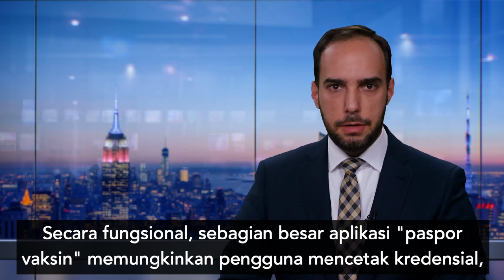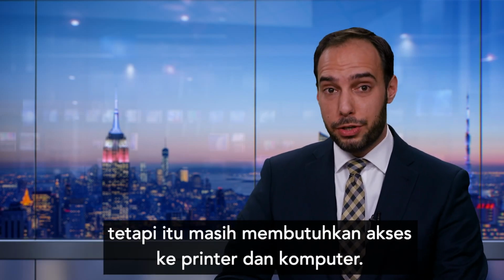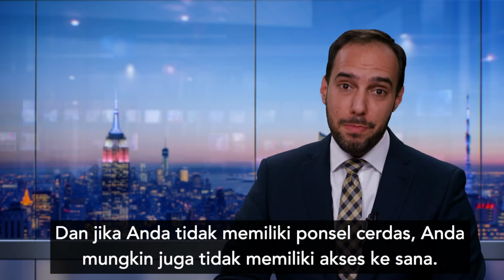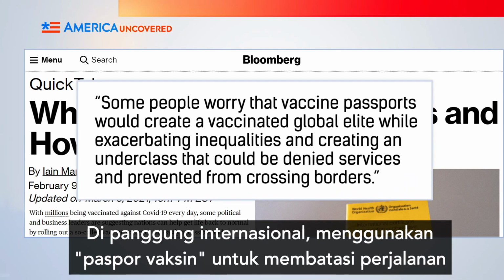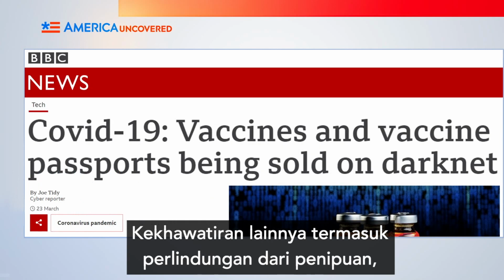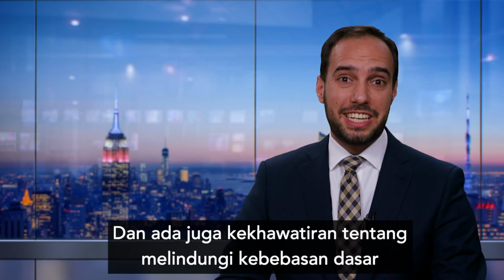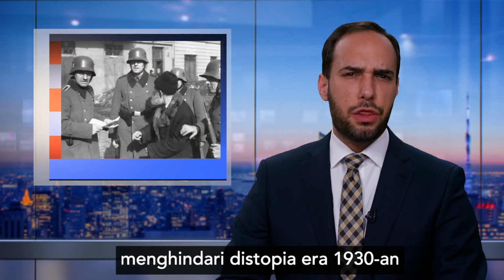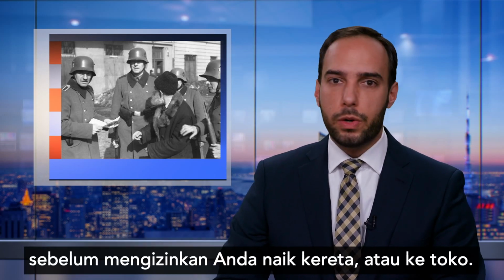Functionally, most vaccine passport apps allow users to print the credentials, but that still requires access to a printer and a computer. And if you don't have a smartphone, you might not have access to those either. On the international stage, using vaccine passports to restrict travel could create a vaccinated global elite and a world underclass that cannot travel. Other concerns include protecting against fraud, with fake vaccine passports being sold on the black market. And there are also concerns about protecting basic freedoms, avoiding a 1930s-era dystopia where anyone can demand to see your papers before letting you on a train or into a store.